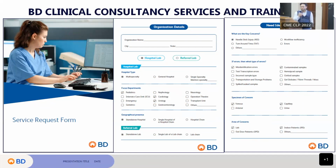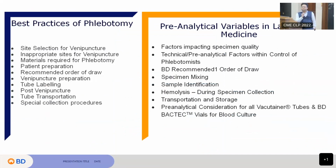So what are the training processes we are talking about? We give training in best practices of phlebotomy and pre-analytical variables in laboratory medicine. These are similar, but the best practices of phlebotomy talk about what you should do and how you should do it. The pre-analytical variables talk about why you should do it, the science behind what you are doing. For example, you need to dry up the alcohol. Why do you need to dry up the alcohol? The second part of the training talks about the science behind it. The first part talks about the best practices of the laboratory, like site selection, materials required, and patient preparation, all the things you regularly do.